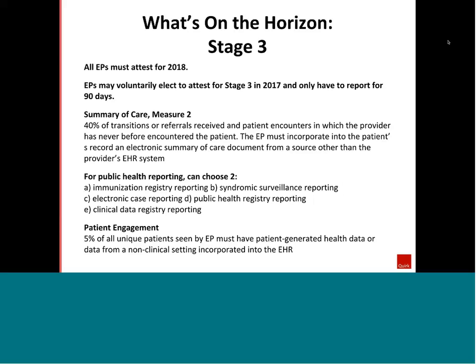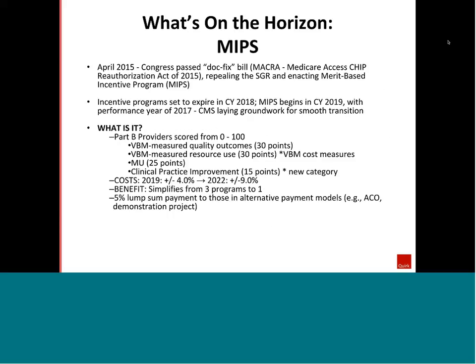And I'm sure we'll get more detail as this goes by, but I just want folks to be aware that CMS really wants to make patients accountable for their care and more involved in the care. You see the increase of patient engagement thresholds. You see the 5% of patient-generated health data, the summary of care increase. So that is what is driving these burdens that CMS is laying out.